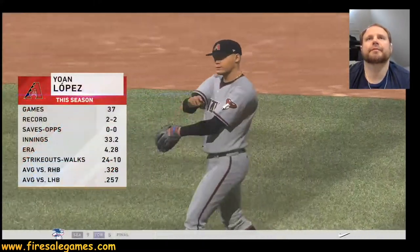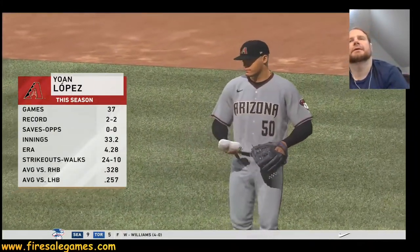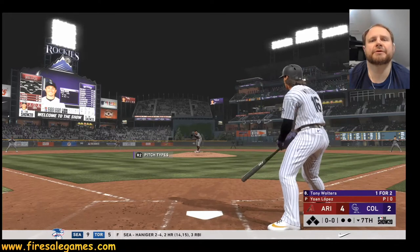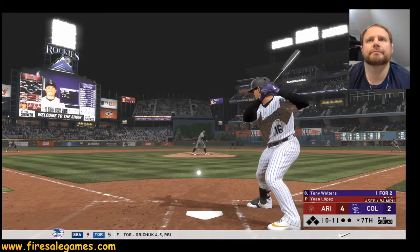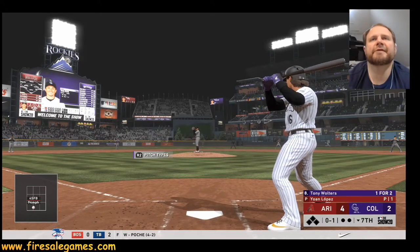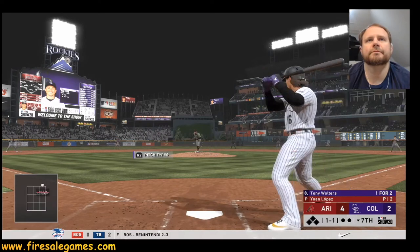Yoan Lopez gets the call from the pen to take over on the mound. 4.28 ERA. He's 2-2. All right. Last half of the seventh here. If Tony gets on, I'm pulling Tony Walters, pulling Marquez. If he doesn't, I don't know. Here's the first pitch to him. What's this guy throwing? Fastball, slider, changeup. We've got three pitches. He's hit me up with a fastball. Fastball just misses. That's ball one. That didn't just miss. That was so high. Come on, man.